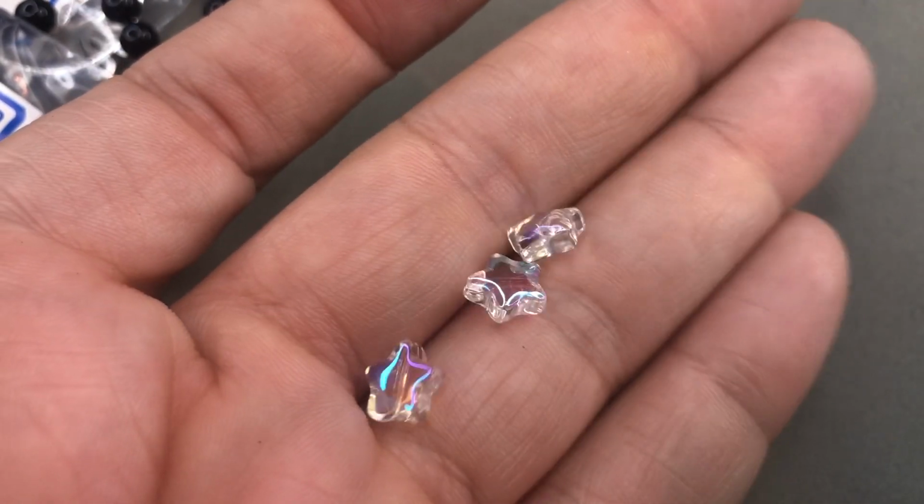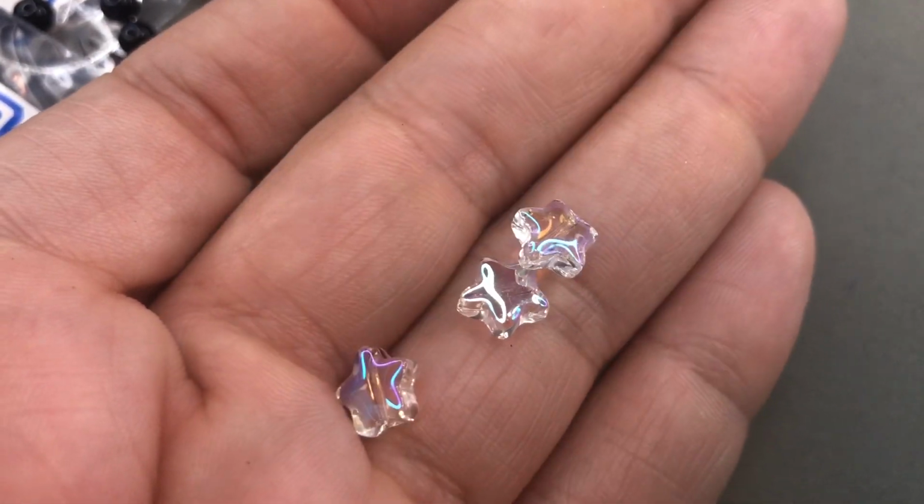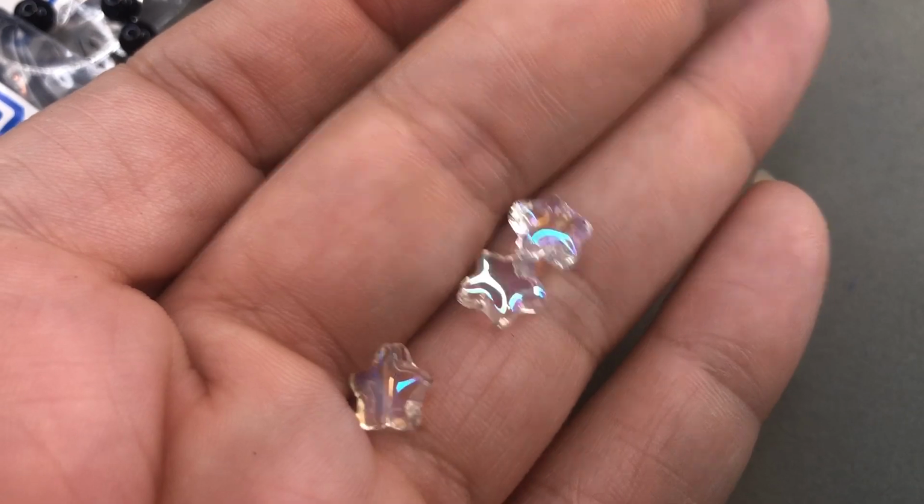Number 14, 20-piece bag, 8mm pressed glass star beads, crystal clear AB. I love little stars, and these would have been perfect for the earrings I made the other day. The little Christmas tree earrings I made the other day, these are really cute. I really, really like those.